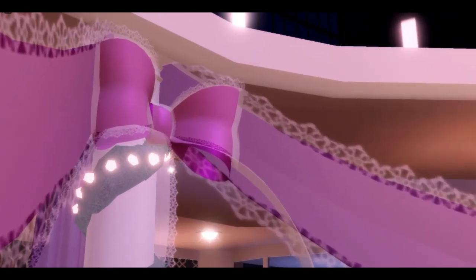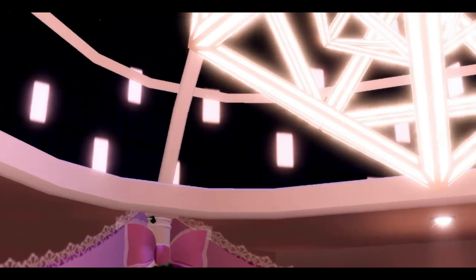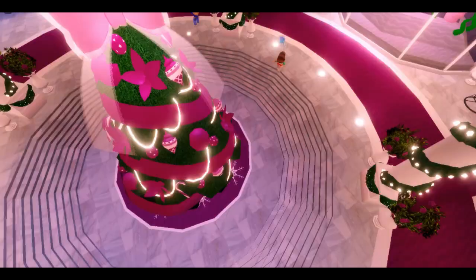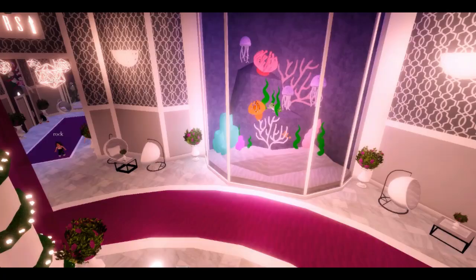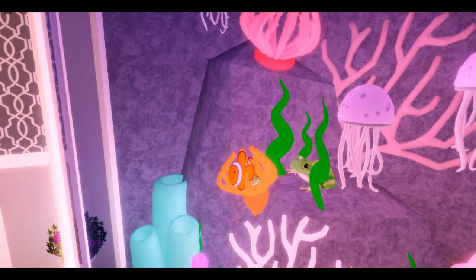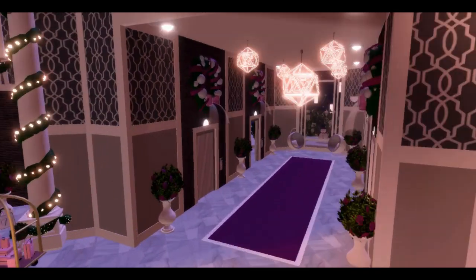It looks so fashionable. Look at my building over there. Whee! That's all of the Kalamah Bob's friends' buildings. Look at the little aquarium. Look, that's Dory. I found Dory! So over here is the elevators.